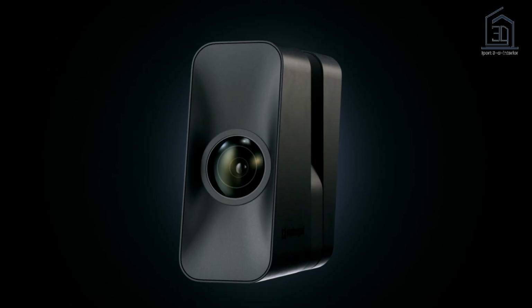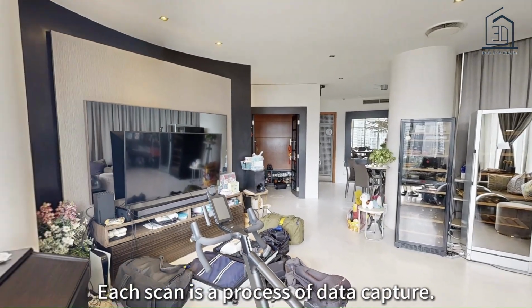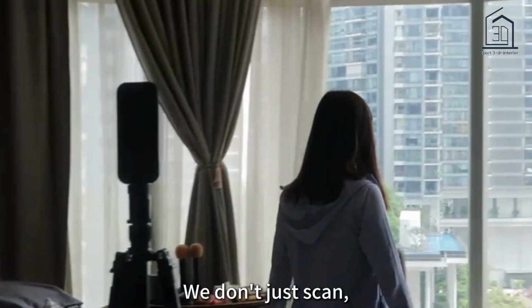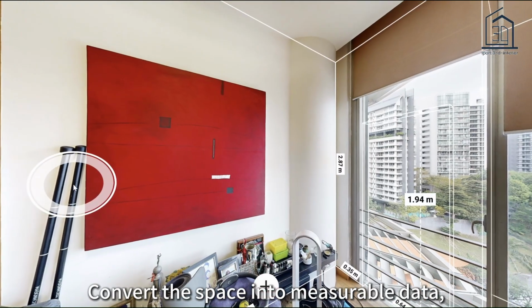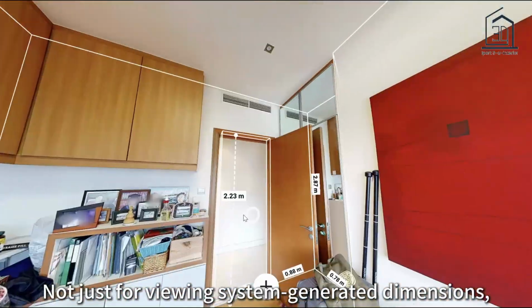3D scanner. Specifically designed to capture real-world spatial data. Each scan is a process of data capture. We don't just scan, we also check every corner at the same time, ensuring no detail is missed. Convert the space into measurable data, not just for viewing system-generated dimensions.